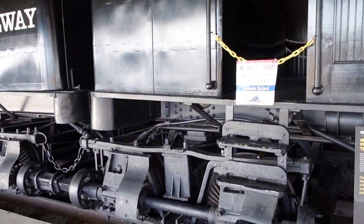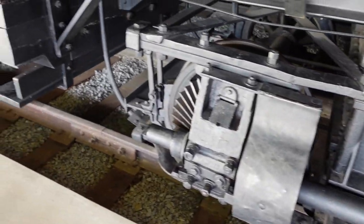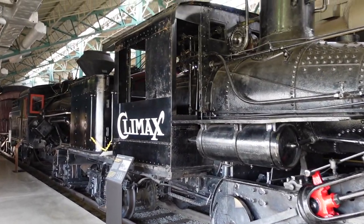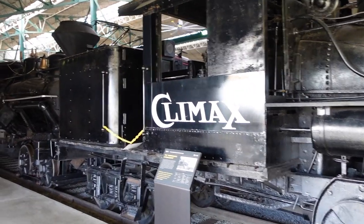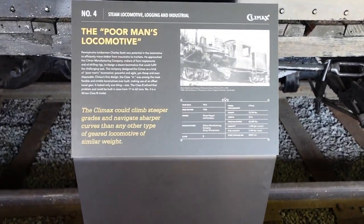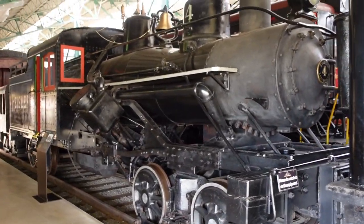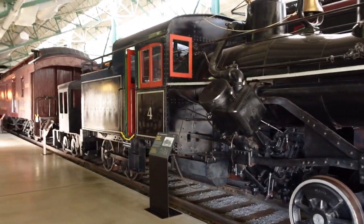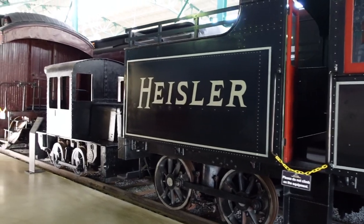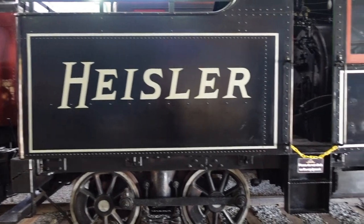All the gears and such. You have all the gearing here. And then behind it is another very interesting locomotive. It's called the Climax. The poor man's locomotive. Oh, that is so sad. Look at that. And then behind it, we have another logging style locomotive. This is the Heisler. Look at that. Right on the side there. Heisler. Oh, that is so cool. Love that paint scheme on there.